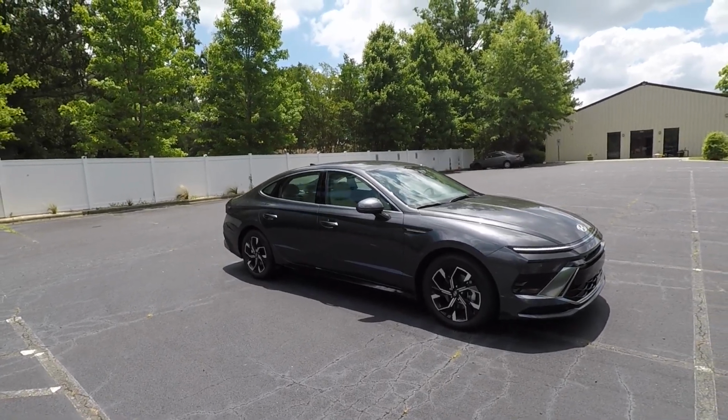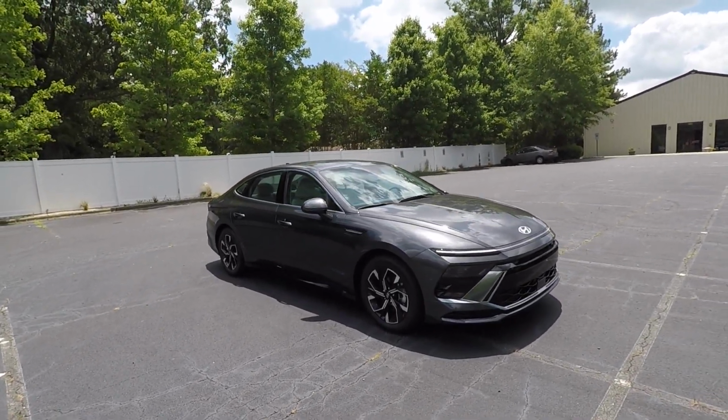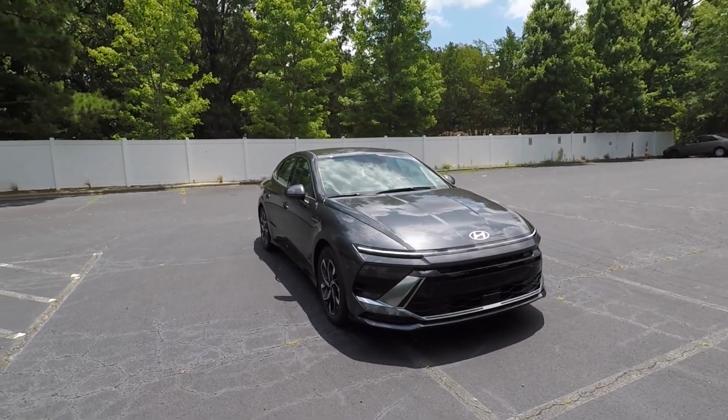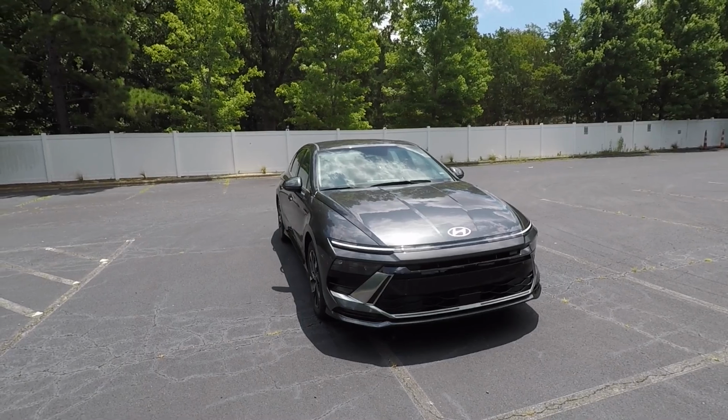So there you have it. 5 things that I love and 5 things that I hate about the new Hyundai Sonata. Overall, I think it's a really great car. I love the way it looks, and it's packed with a bunch of features.